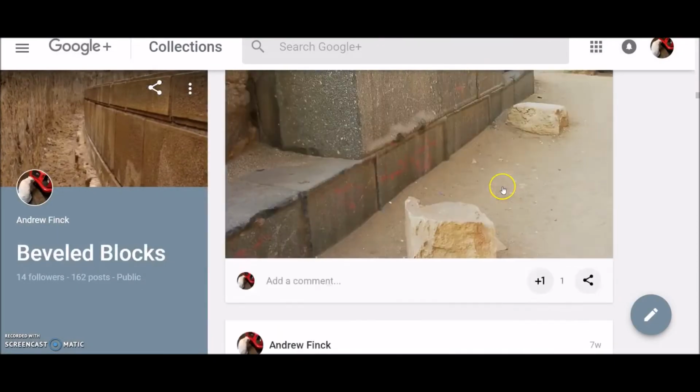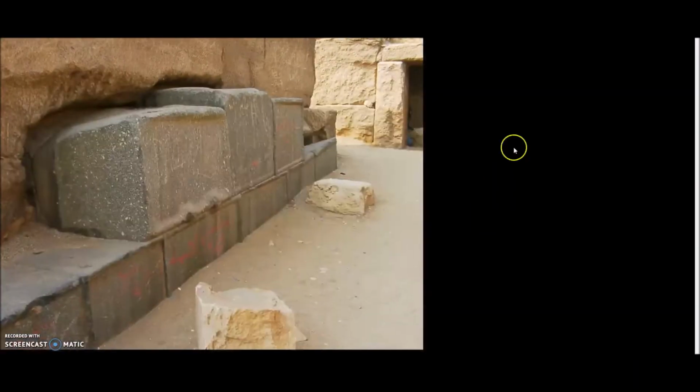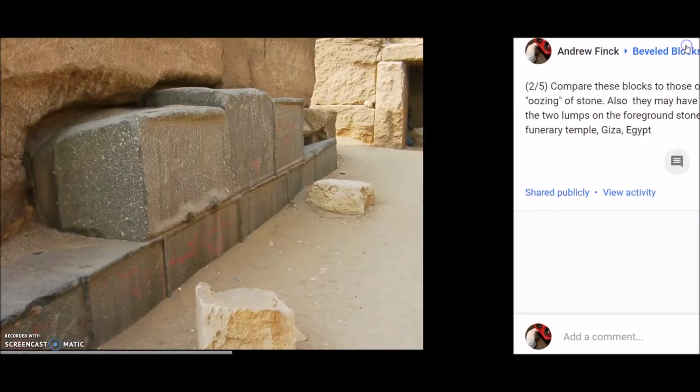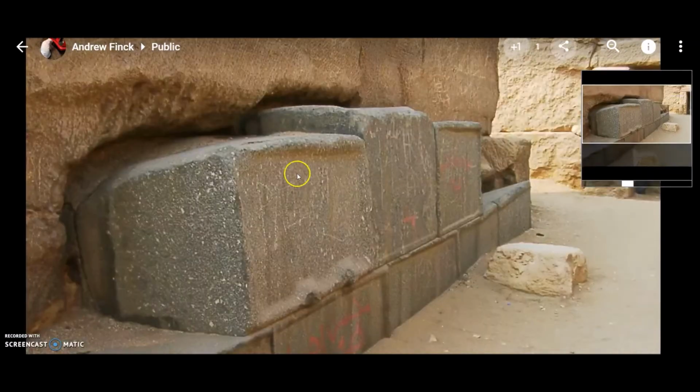And I believe the next picture we go to Egypt. Yep. This is the Menkaure funerary temple. And I think this is the same thing. And this is done in granite, I believe, right? So that's really impressive to me, guys. I think that's a very compelling case for a connection.